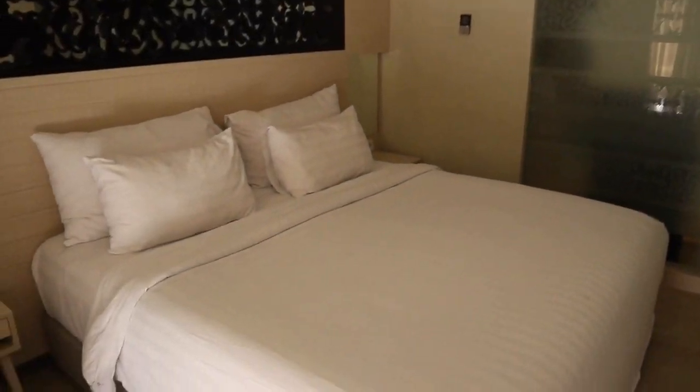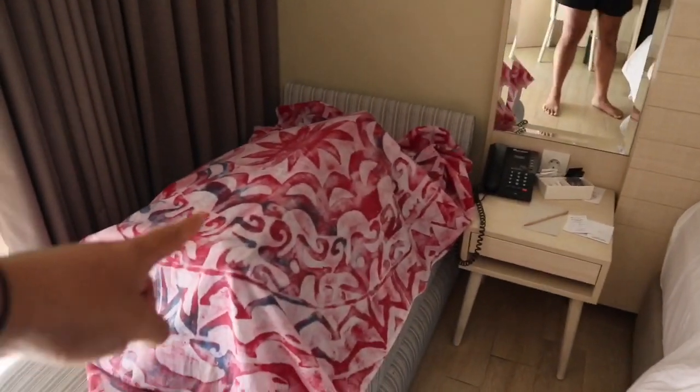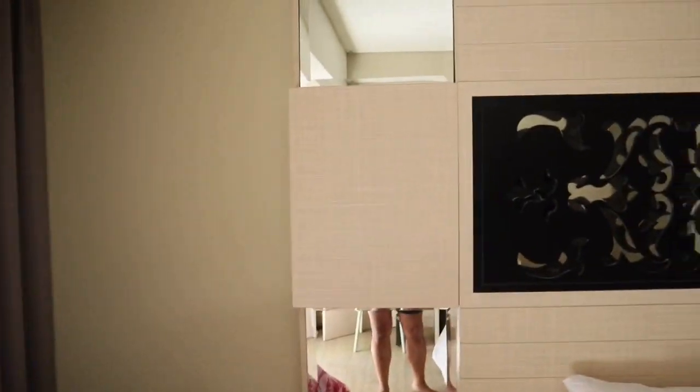It's just been cleaned. Here it is. Here's the entrance. So, dirty guys, sorry about that. But this is the room. So, king size bed there. Got another sort of little lounge thing there. There's a few mirrors. Pretty cool little room. Really, really like it.